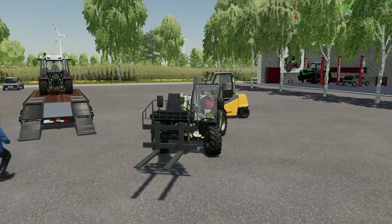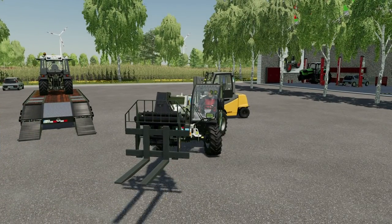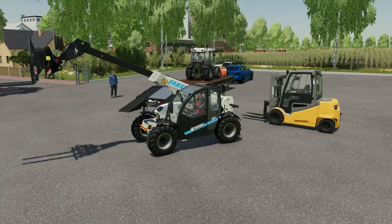So when we're picking up soon-to-be cyber quads and other stuff like that, it's easy to just scoop underneath and you can just lift it up in the air. Look at that. That's crazy. It works. You can just leave it up.